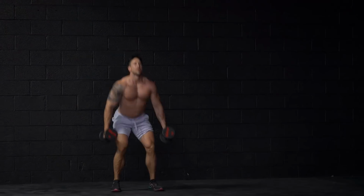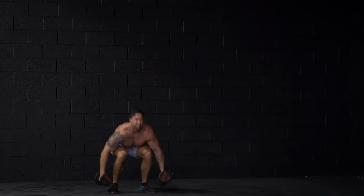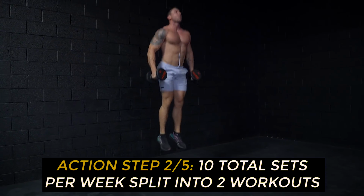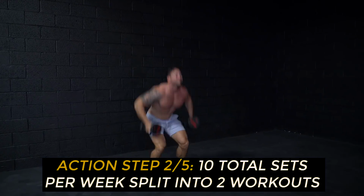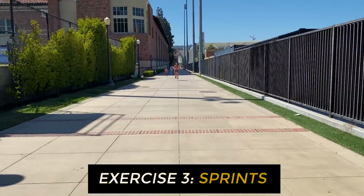So it is light years better doing things like squat jumps and sprints when you're trying to get shredded versus doing standard cardio, especially if you're trying to keep your muscle mass. So highly recommend dumbbell squat jumps. I recommend that you go 10 total sets every single week if you're starting off on this exercise, so you can split that up in 2 different workouts. Do it as a finisher, 5 sets at the end of 2 of your workouts every single week. That's all you need to do to speed up your shredding.